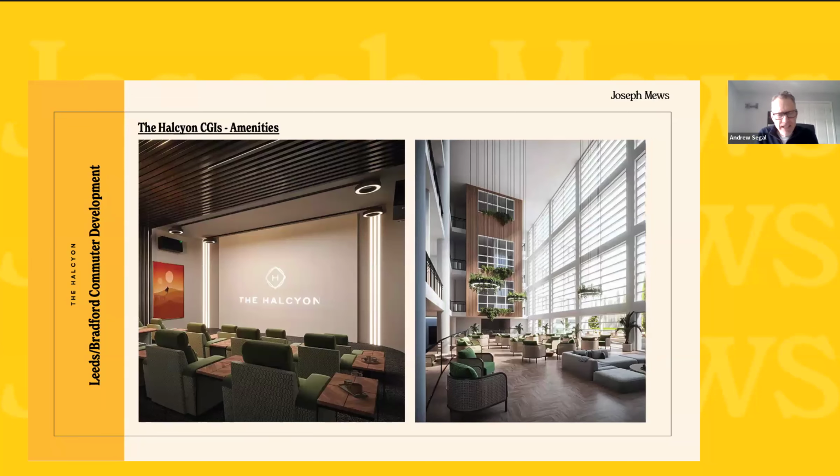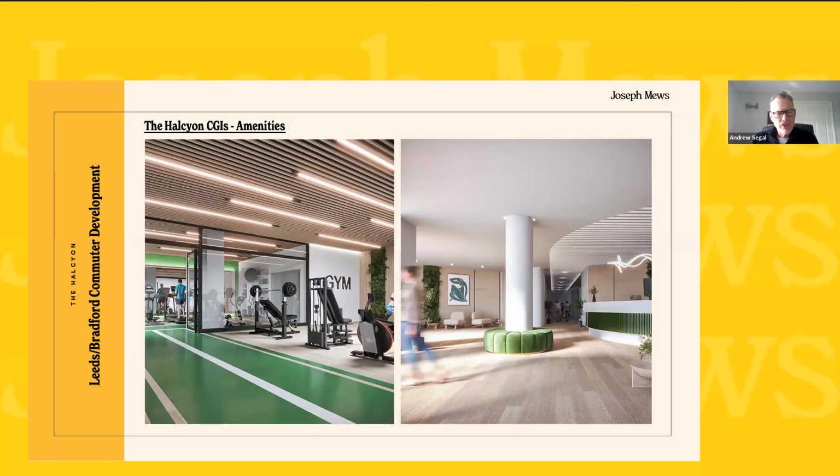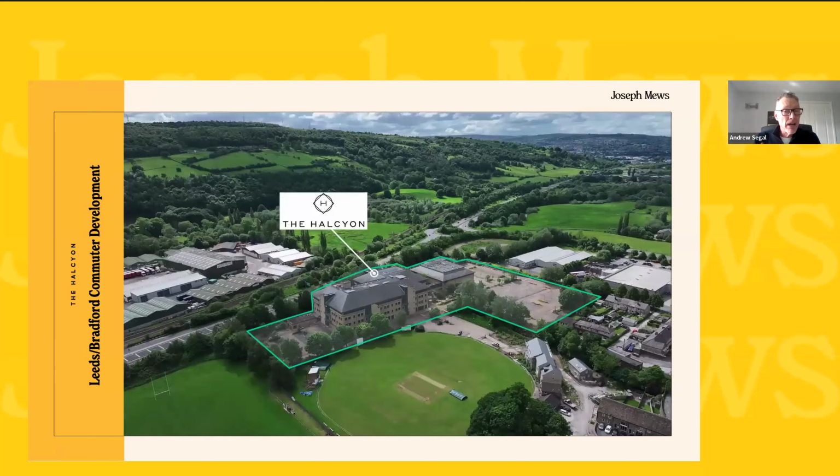We've got the cinema. That's one of the public spaces there as well. We have concierge facilities. We're seeing people like a concierge, so there's someone manning the desk there 9 till 5. You've got communal dining areas and event spaces. You've got the sports area as well. So very much facilities that are being demanded by today's modern tenants.